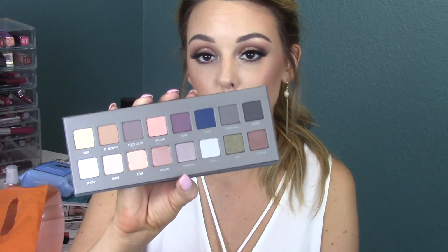It just looked so pretty to me. I love these shadows. They're so nice. I love the number 1. I've told you guys before. So this is what the 2 looks like.